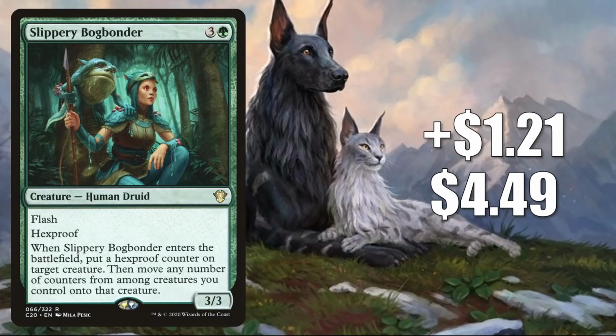Number 9 is Slippery Bog Bonder. This goes up $1.21 to $4.49. That is a 37% increase this week. So this is already in Commander, Skullbriar, the Walking Grave, and some other builds. It is another card, though, that is moving currently because of one of those Kamigawa leaks I just mentioned. And again, the card I'm thinking of is Kami of Transience. On top of that, this could potentially be a decent upgrade to the Upgrades Unleashed Commander deck. We'll have to wait and see.